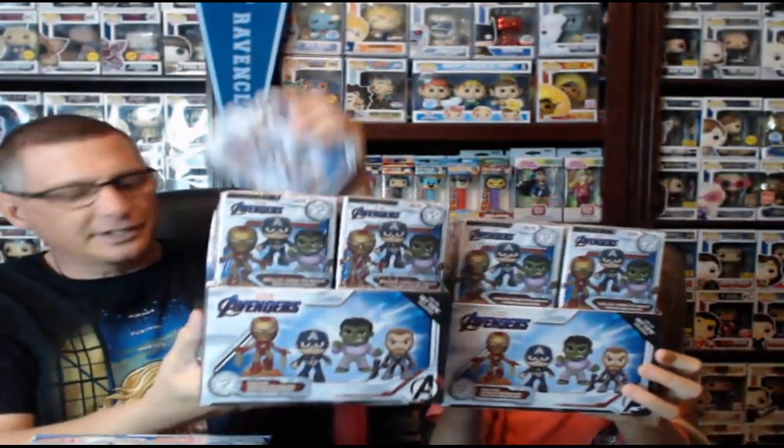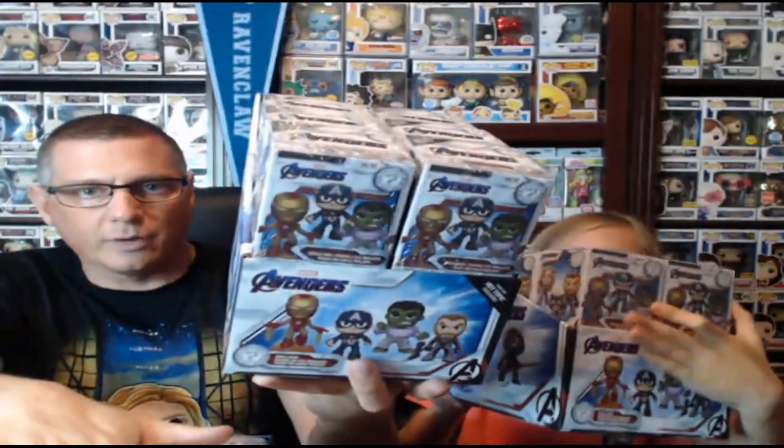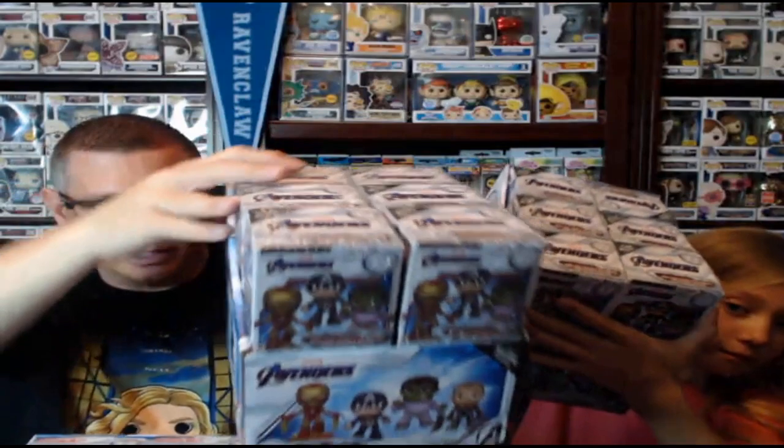These other two boxes, go ahead and show yours. These are both Endgame Hot Topic exclusive boxes. Now, the difference between these two and the Target one is I've opened up plenty of Hot Topics. So what I've done is I've taken the top six from a brand new box and the top six from another brand new box and made my own box. Matter of fact, I did that twice with four cases.